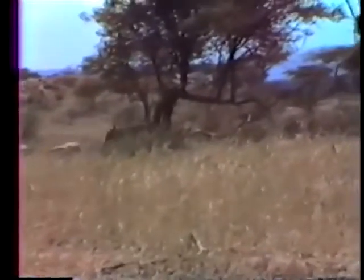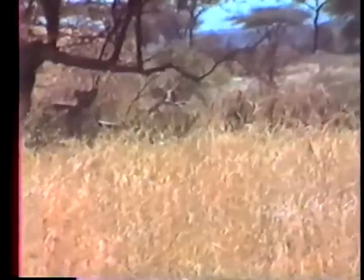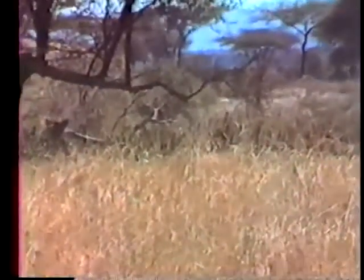Over here in the tree. Where? Yeah. Not very far. There he goes. That was hiding. There, he's looking now. Right at you. He sure is. He's moving now. Here comes one now. They're going to maybe get together.